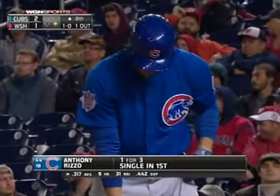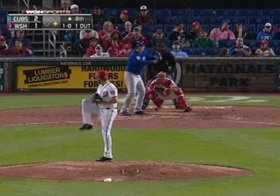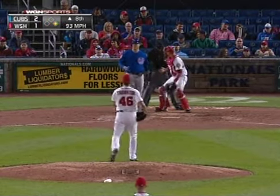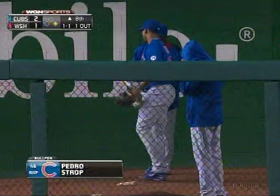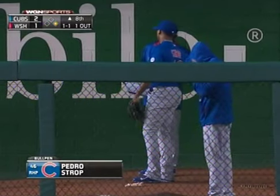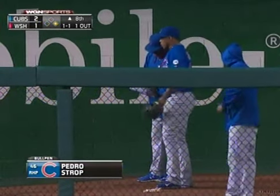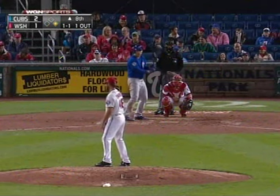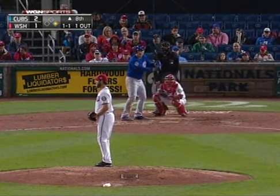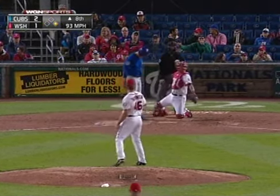Three, 4, 5 due up for the Nationals in the bottom of the 8th. Job of retiring those fellows will fall to Pedro Strop. Bryant's certainly capable of stealing a base, but just tough to get a read off the lefty Thornton here. Inside.